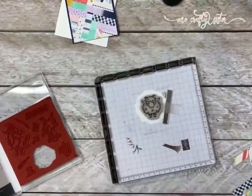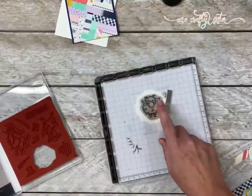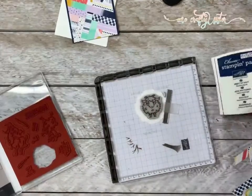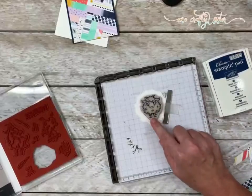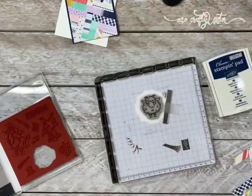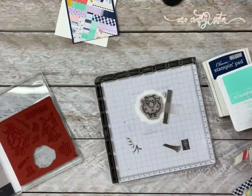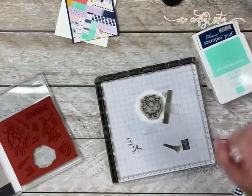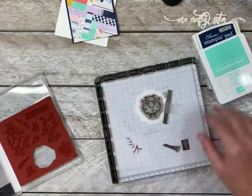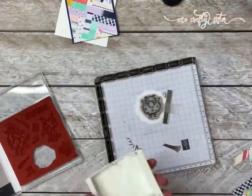So let's see, what color? I think I want to stamp him in Night of Navy, but we're going to need a little accent color underneath him. I think I'm going to go with that Coastal Cabana. So I'm going to pull that out because I have it right behind me. And I might need one other color, but we'll see. But I'm going to stamp him first.